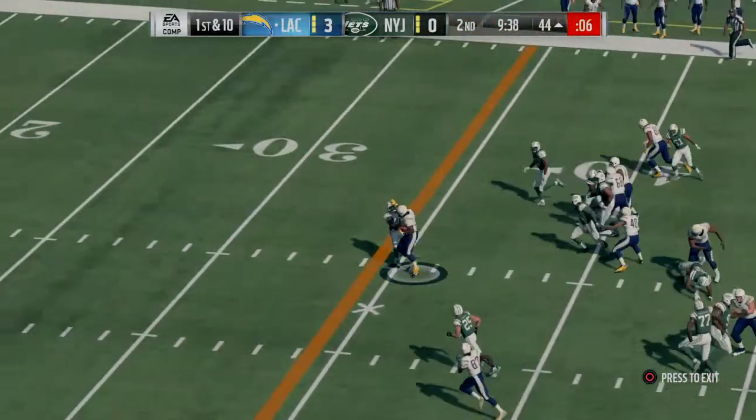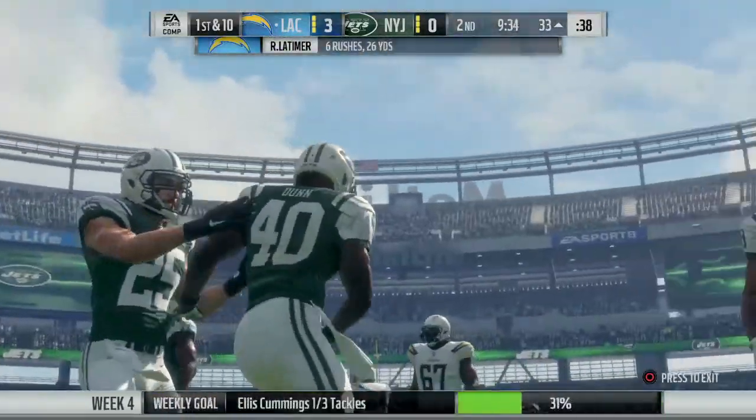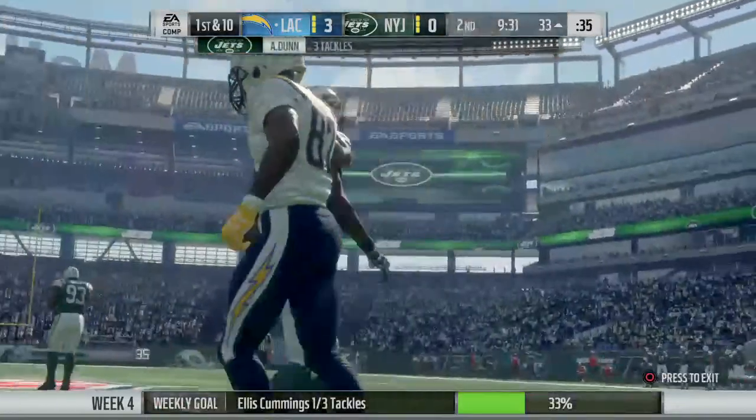Now a handoff here to his running back, and he gets this inside the 35-yard line. 12 more yards there and another first down.